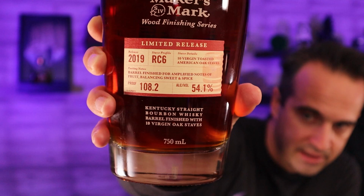All right, guys. RC6. This was the special release from 2019. Great looking bottle. They did this limited release, and it was kind of the first time we ever saw something like this from Maker's Mark. I kind of feel like what they did is they did their own private select and just said, this is a really good private select. Let's release it. 108.2 proof. The stave profile they chose is called RC6.